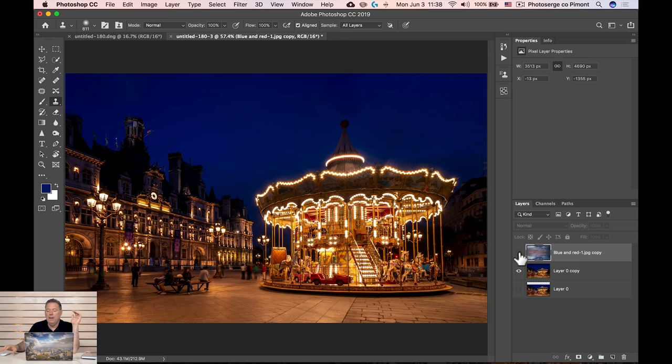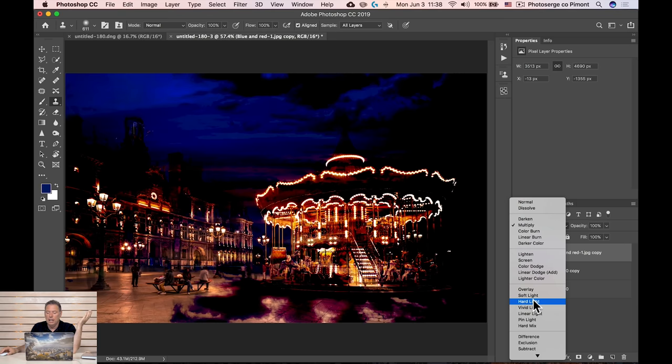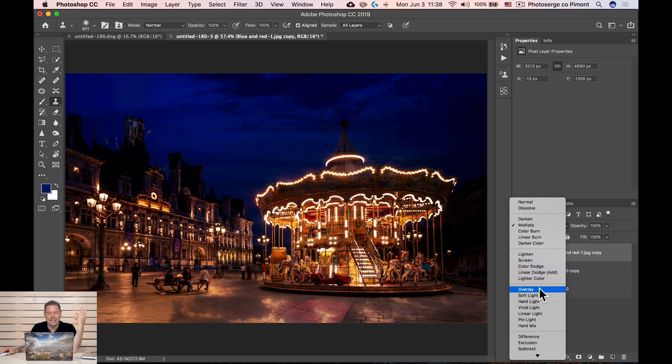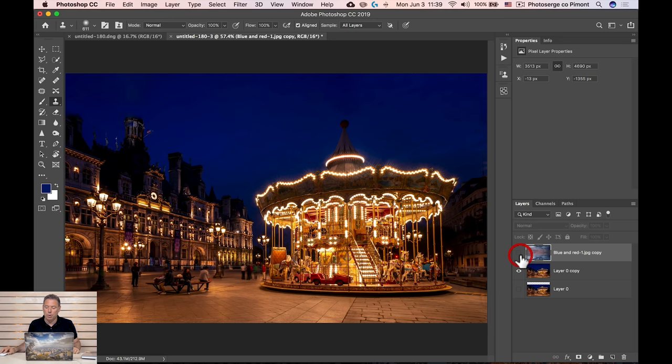You see, the problem with night sky and blue hour sky is that if I use like multiply mode, it's not gonna blend well, it's gonna be too dark. If I use soft light, it's kind of okay, or overlay, it's kind of okay, but I don't like it. Honestly, what works better is normal mode and to make a mask. So how to make a mask? Well, I'm gonna click here, and check this out.